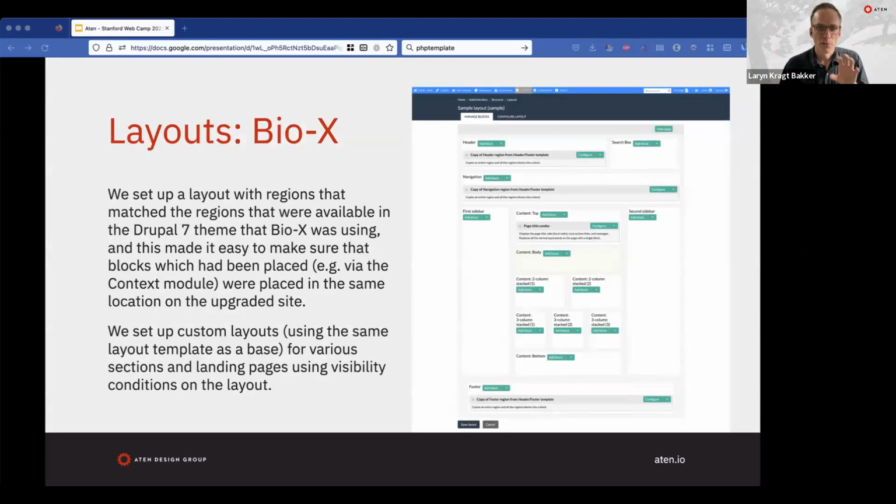For BioX, since we were doing an upgrade, we wanted to create a layout template that had all the regions which matched the regions that were available in the theme from Drupal 7. And this would make it easy to make sure the blocks that had been placed in a particular spot in Drupal 7 could then be in the matching spot in the new Backdrop site.